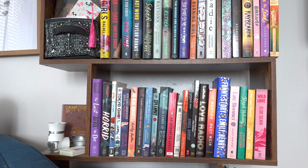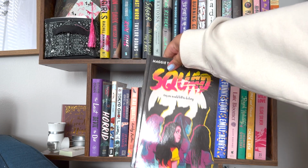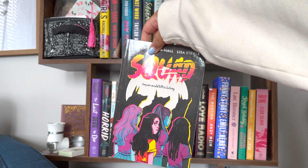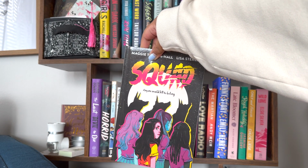Then I have some middle grade horror. Squad is a book with such a beautiful cover. I've got to show you it. Squad by Maggie Dakota Hall. And this is a graphic novel about man-eating werewolves in high school.